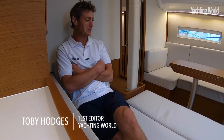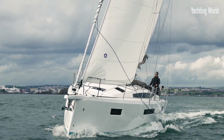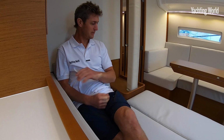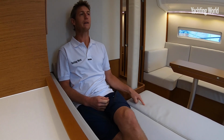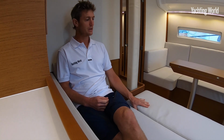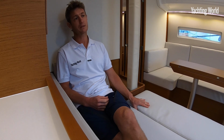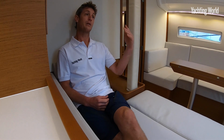I'm Toby Hodges from Yachting World, and I am on board the Jeanneau Sun Odyssey 410. Why? It's a couple of years old now, because this one has a secret weapon, and it's under here. It's a lift keel, and that keel gives you a shoal draft option, reduces draft to 1.3 meters, so you can tuck into the shallow harbours, or it will drop down and give you a proper draft.